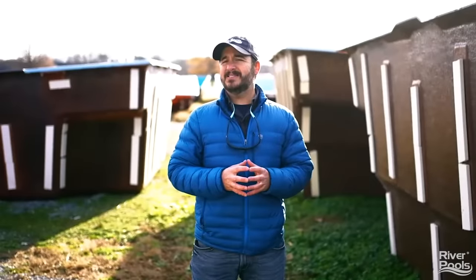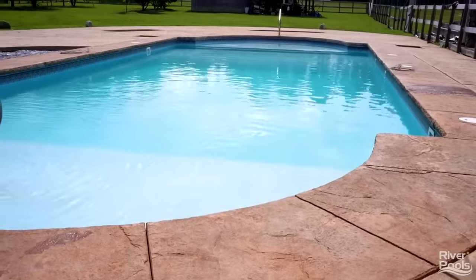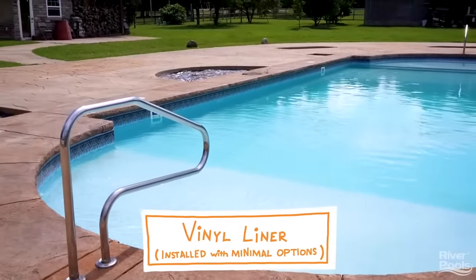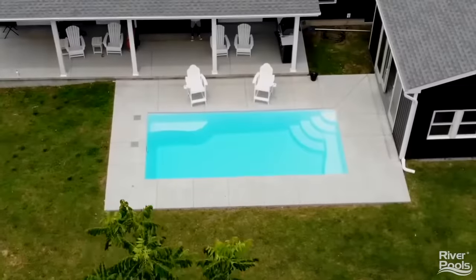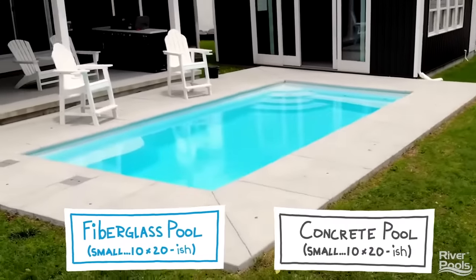So what if I set aside $75,000 for a budget? Well, now you're beginning to open up possibilities for an in-ground pool. You likely could end up with a vinyl liner pool with some accessories. I'm thinking a couple LED lights, maybe a simple water feature. As for fiberglass and concrete, they begin to become options as well, but you need to think in terms of them being on the smaller side, like 10 by 20-ish, somewhere in that range.